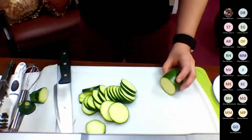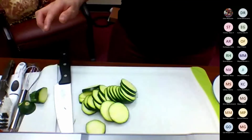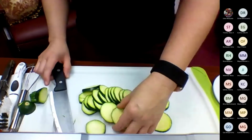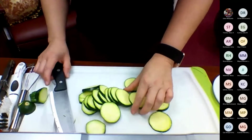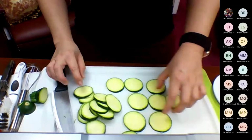Okay, and then you keep on going. As you see, it makes a lot. I still have more. So what I'm going to do is I'm going to dry out the zucchini. Zucchini has a lot of water and moisture, as you recall. Hydration, that's what you should be drinking, water. But you also get your water through fruits and vegetables.